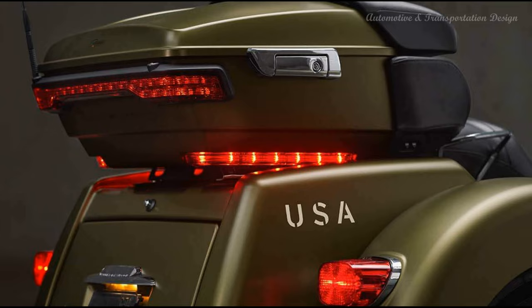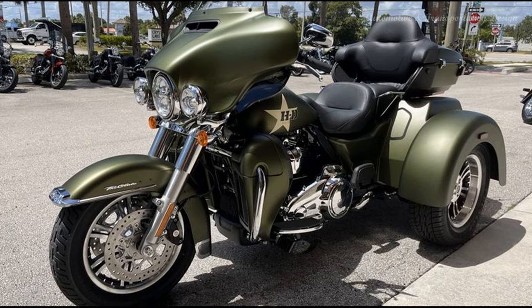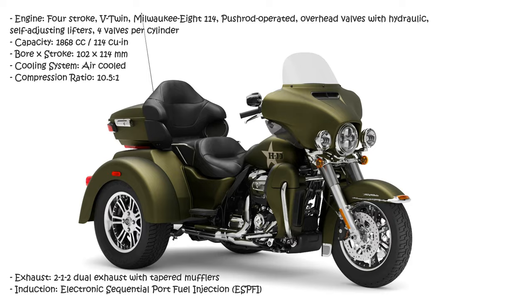Introducing the Pan America 1250 Special GI Enthusiast Collection. Because who says adventure can't have a little attitude? This ain't your grandpappy's Harley, soldier. This is a battle-ready beast disguised as a motorcycle.